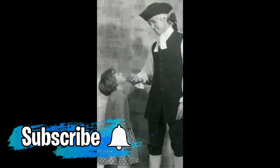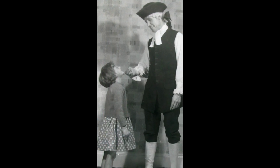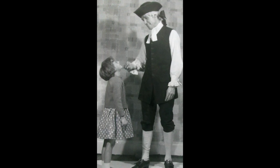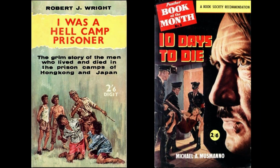And here is a great shot of Sam here with his niece Kathy as a young girl. It was Kathy who actually gifted Tim the original negatives. Absolutely fantastic. Now in the final part we'll show the rest of Sam's Arrow work and complete the archive with his Digits, Panthers and other publishers.